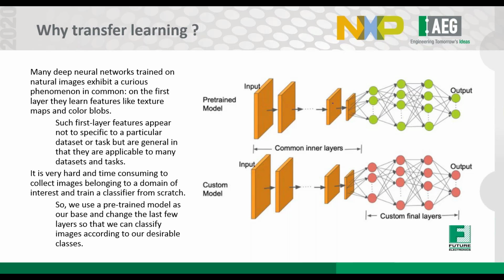Because in most models, the first few layers are basically identifying specific blobs, color blobs, texture maps, and it's not particular to any data set; they're basically general in what they do. And since it's very hard and time consuming to build a full custom model, what we can do, and NXP can assist as well as Future Electronics, is walk you through using an existing pre-trained model as your base, and then just change the last few layers. Since the model has already been developed to identify objects, we can reclassify the final few layers to classify on an image set that is custom for your end application.